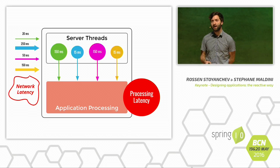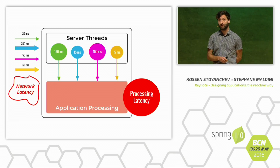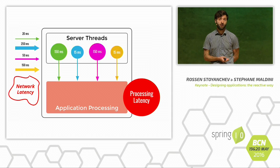So you can access a backend database, you can do something that takes time or not, but you have to do something during the time the request is here. That means this processing latency is going to impact the response time anyway. No matter what you do, we have to reply at some point. And another issue comes in, which is the network latency. The requests, as you see on the left in the diagram, can come from various clients, slow, fast clients, and we don't control how fast they're going to connect to your application.